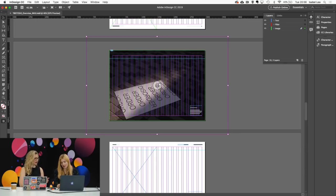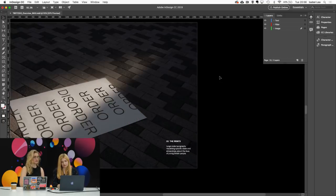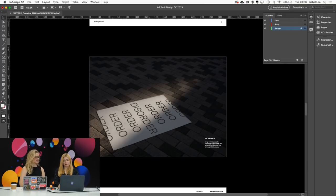Yep. See, it's pretty accurate. You can still move it around, exactly. It's a nice way to physically crop and curate, but it just makes it a lot easier, particularly when you're doing a lot of this.